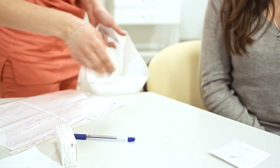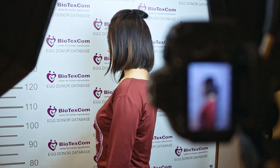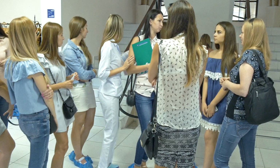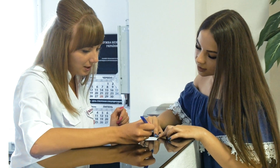Egg donors must meet a list of requirements. Women should be healthy, attractive, educated, and ready to start the program. They should also have their own healthy children. Information about each donor consists of a photo, a 3D full-length photo, and a short interview with information about herself. All donors undergo psychological examination to ensure they are mentally ready for the procedure. Important, you are free to choose an egg donor. When you come to our clinic and sign the contract, you can personally choose your donor.